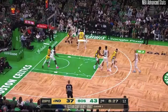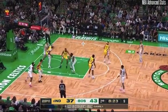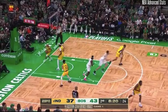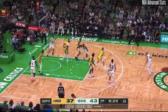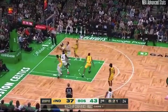So Jaylen Brown down here in the corner. Another action with Kornet setting the screen on top to try and get this switch with Myles Turner. And what I really like, Toppin did a really good job here fighting through the screen, but Jaylen Brown attacking mid-range and in. He's such a good player when he plays that way instead of taking a lot of threes, even though he can make the three-point shot. Attacking mid-range and in is something that he's been very successful at in this postseason run for sure.